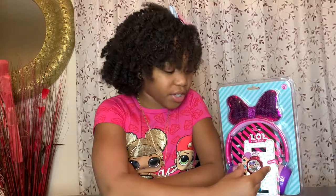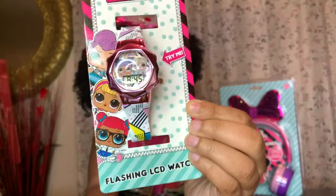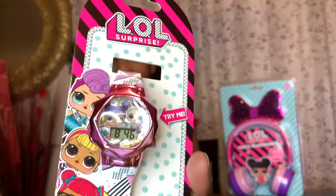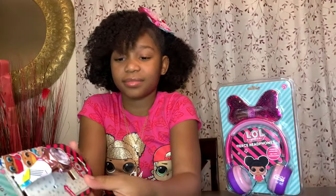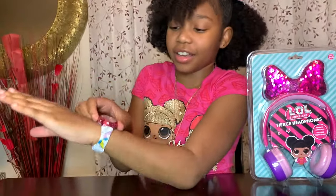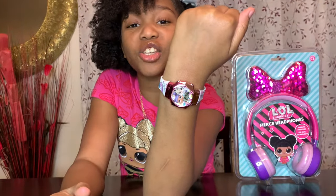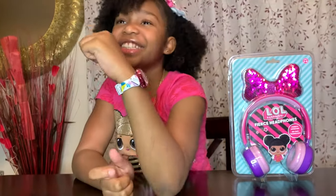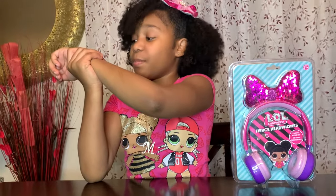Okay, guys, we're gonna start with this beautiful LOL watch. Look at that. All right. Now let's open it. OMG, guys, this is so cute. And guys, look at these cute buttons. It's glowing. It's so pretty. I'm gonna wear this like almost every day. It's so pretty. It's beautiful.